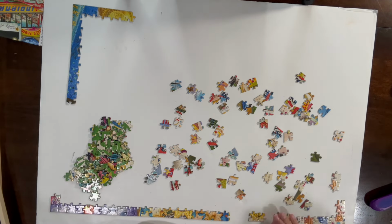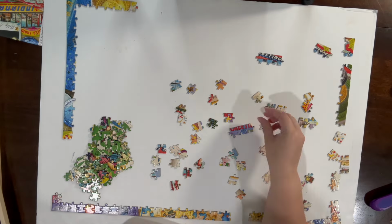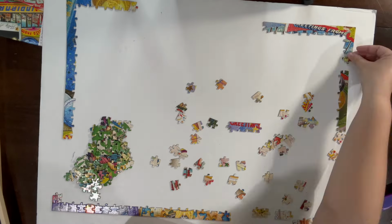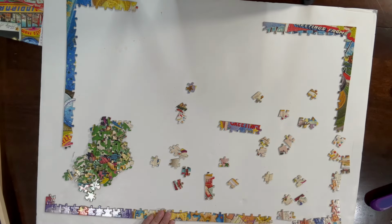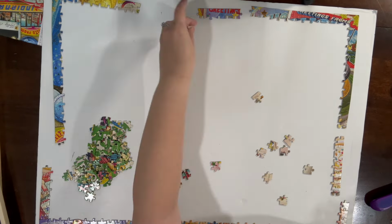It's really hard to find something when you don't quite know where it is. Like if you look at the image, you'll clearly see where it's supposed to go. So I did end up really enjoying this puzzle. It was pretty speedy. It took me in total 4 hours. So that's my thoughts on this one.